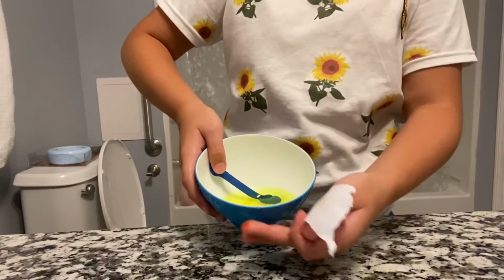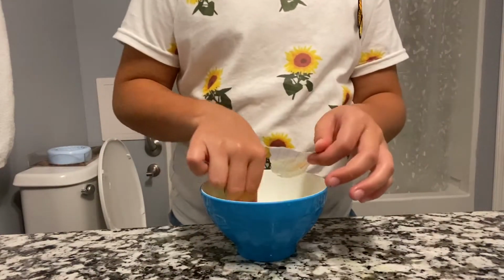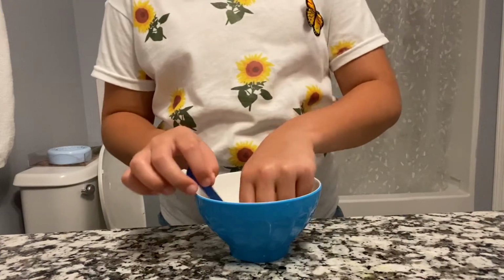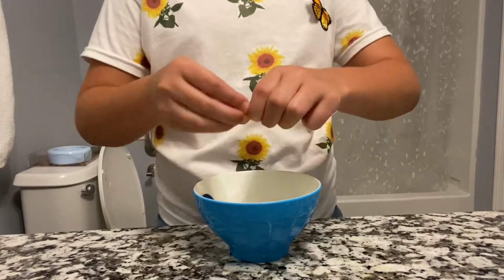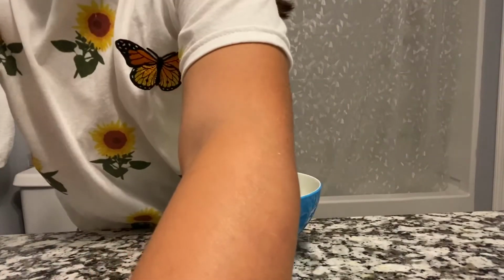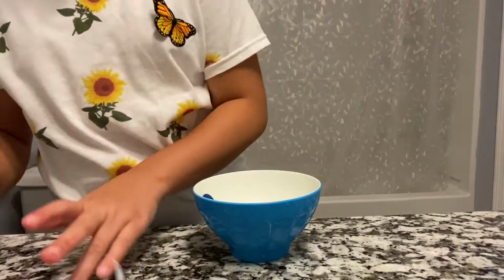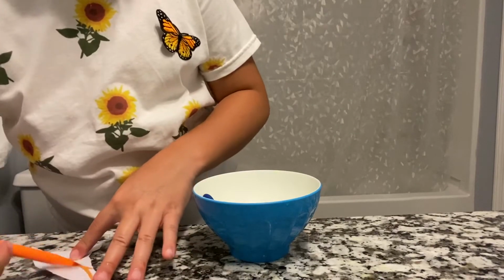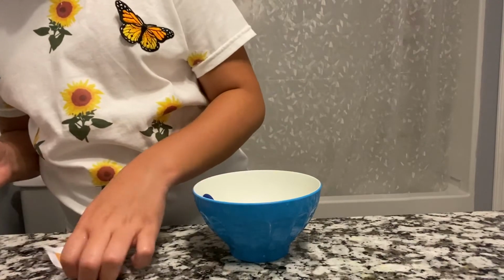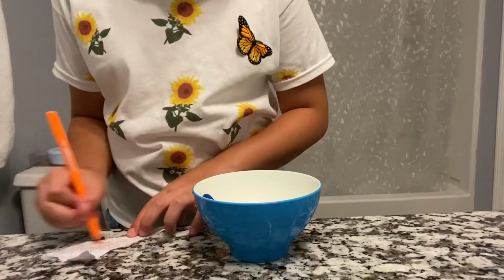This is a highlighter yellow. So we're gonna put the orange in. That did absolutely no difference. There we go. We're gonna go with a little bit bigger piece of orange. So we're gonna color the back and the front this time. There we go. Let's hope it doesn't turn the whole thing orange.